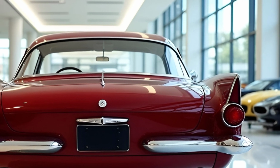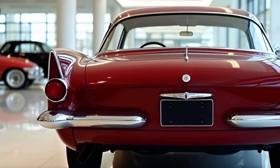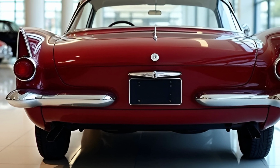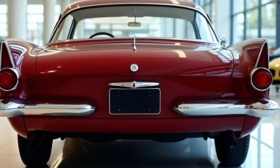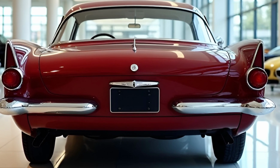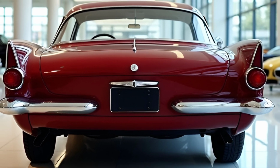The return of the Borgward Isabella Coupe is more than just a revival of a name. It's a statement that classic design and modern innovation can coexist beautifully. With its stunning looks, electrified performance, and luxurious interior, this coupe represents a perfect balance of nostalgia and progress.